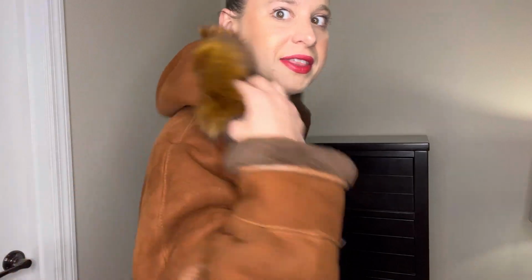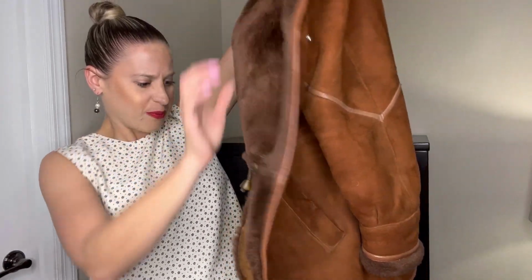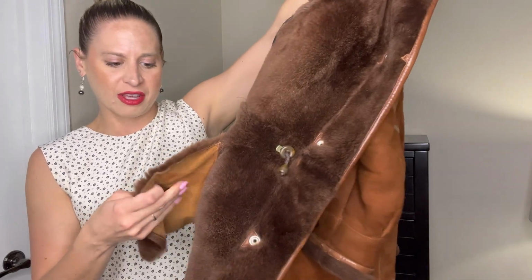It does have the hood attached to it as well. It has the pull strings to pull the hood. It is definitely fur on the inside. These don't say exactly what kind of fur they are, but they're definitely fur.